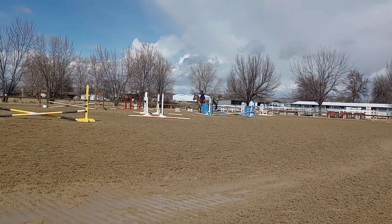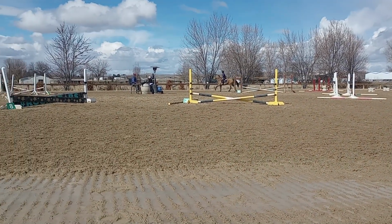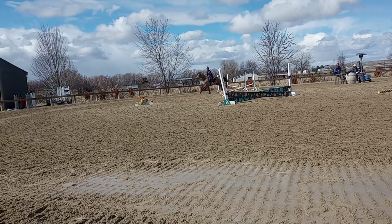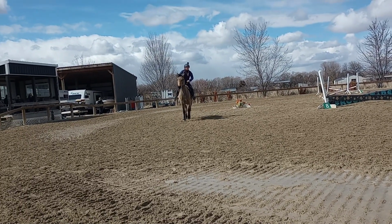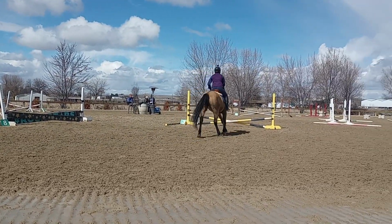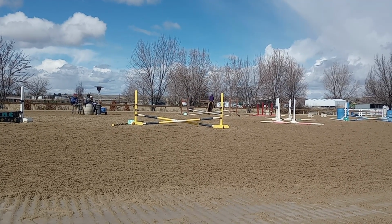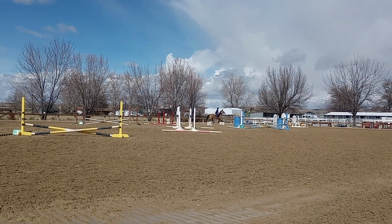So the first one, pretty good, over jumped, but good. And he was a little distracted by something on his right here, but I was able to refocus him on the jump in front of him. Again, he over jumped, but he did a good job. And then I'm patting him a little bit just to try and get him to relax. Again, a little distracted, but able to refocus, and they're easily within his ability. He's kind of overachieving a bit. And then he wants to canter, but I bring him back to a trot, and again, distracted, but refocus.